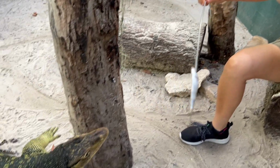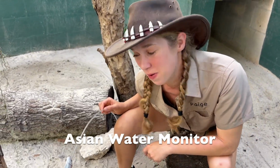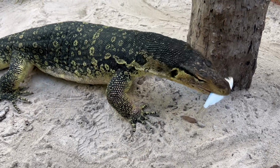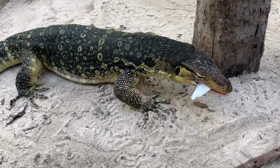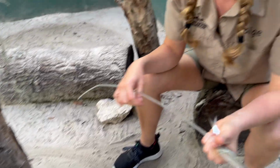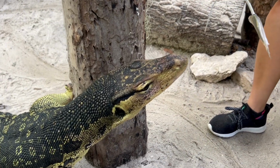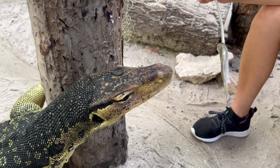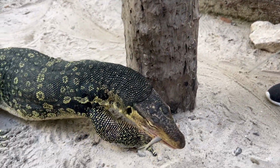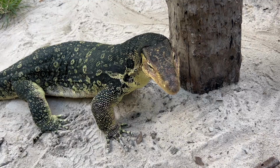So, my favorite lizard here is, of course, my Asian water monitor. His name is Cooper, and I've got a little snack for him here. Now, while fish are a part of their diet, they're going to eat all kinds of stuff. Eggs, basically any rodent or bird that they could catch, other reptiles. They're not picky. They're carnivores, right? And they love basically anything that's meat. Look at that tongue. Come on, buddy. Don't be shy. Beautiful. Notice he swallows it whole.